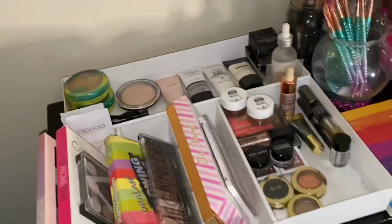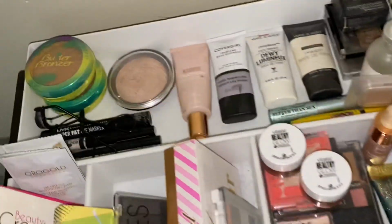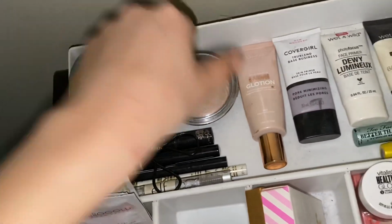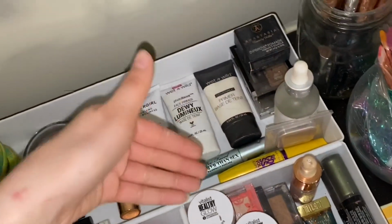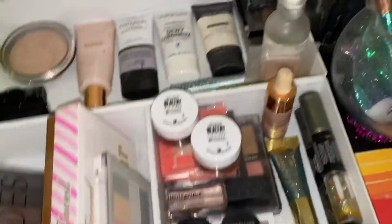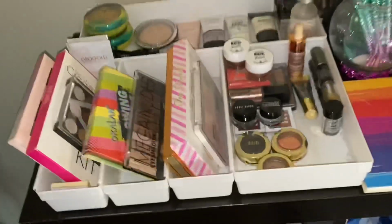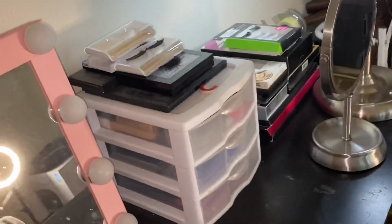So yeah. Then I have this white container thing. I don't know what to consider it. But in here, right here are my bronzers, my eyeliner. This is my highlight, face primers, eyebrow, mascara, face, highlight. More highlight, more eyeshadows, more palettes. This is just little, I don't know. They didn't fit over here. I didn't want to make it too crowded. I just made everything work, fit, and look decent, you know what I'm saying?